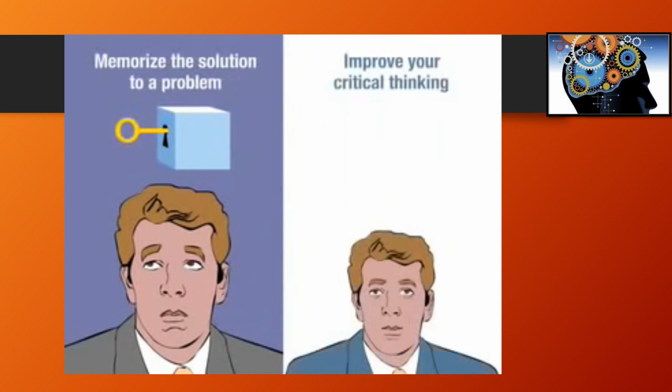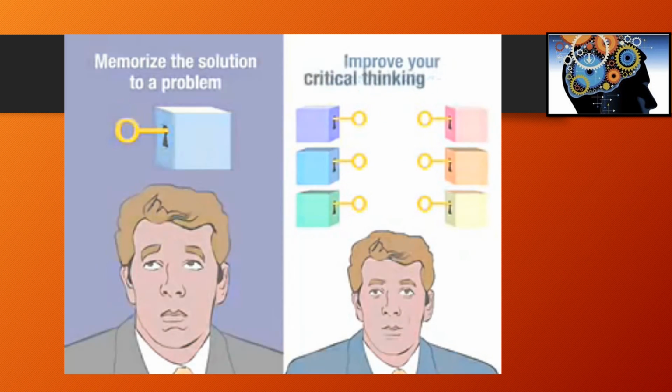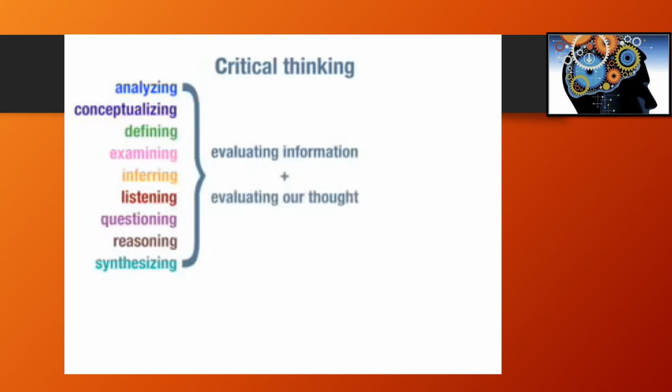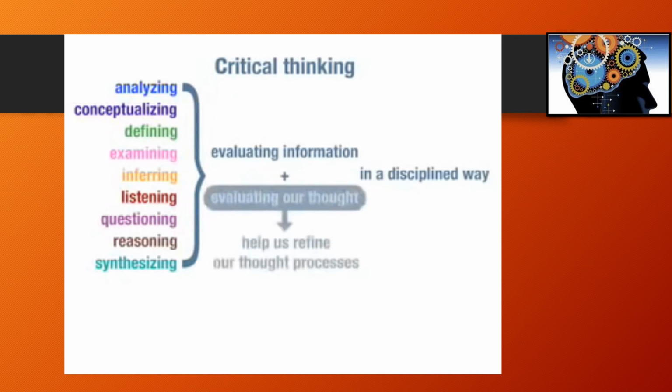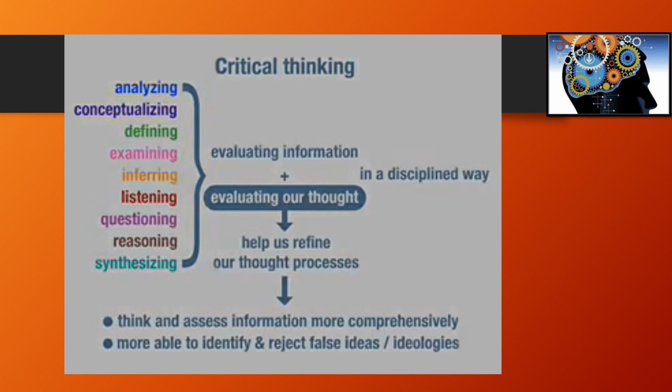Memorize the solution to a particular problem. Improve your critical thinking and you'll give yourself the tools to create your own effective solutions to a multitude of unfamiliar problems. Critical thinking refers to a diverse range of intellectual skills and activities concerned with evaluating information as well as our own thought in a disciplined way. When we're willing and able to examine our own capability as thinkers, acknowledging problems and weaknesses, this can help us refine our thought processes so that we learn to think and assess information in a more comprehensive way that increases our ability to identify and reject false ideas and ideologies.